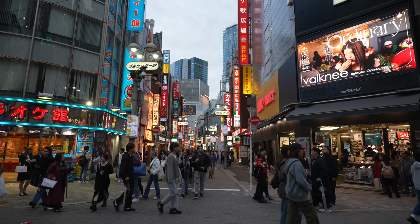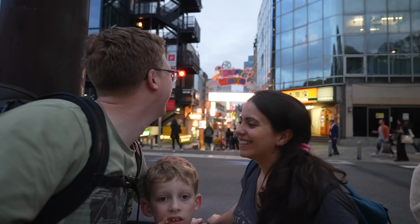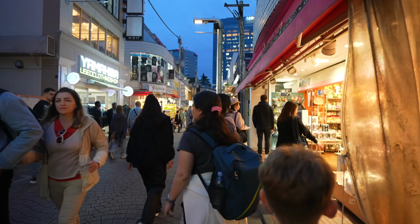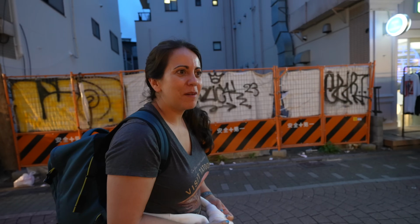100%. Right, so we have now arrived at my favourite name street in all of Japan. We're at Takeshita Street. I'm glad you said that. Right, let's go get some food. So this is like a hustle and bustle street, would you say? Yeah. It reminds me of Manchester Christmas Markets vibes.